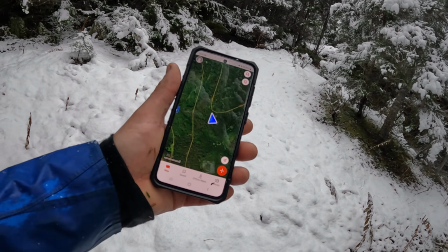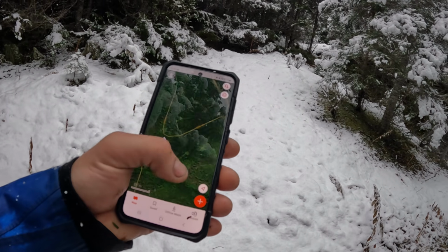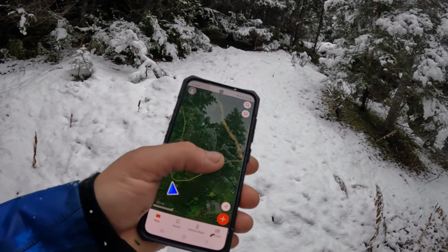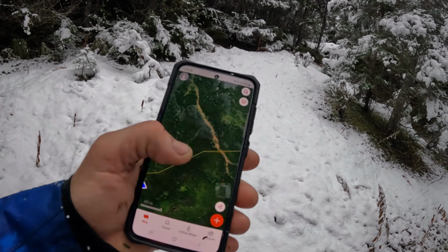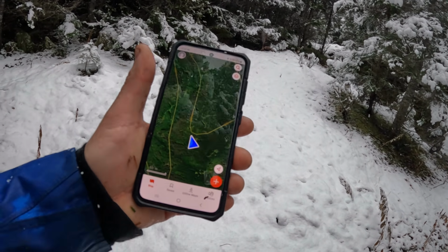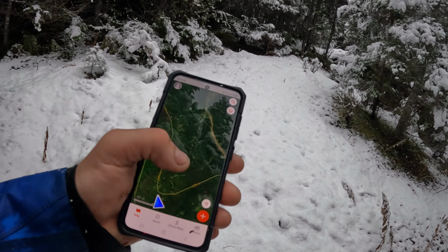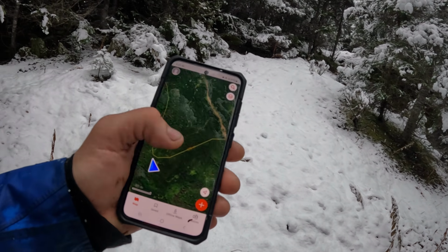Well, I don't think this passes any easier. Trying to get up to that road there. And I'm trying to take this old skidder trail, but it's growing over pretty good. I might have looked for a better way.